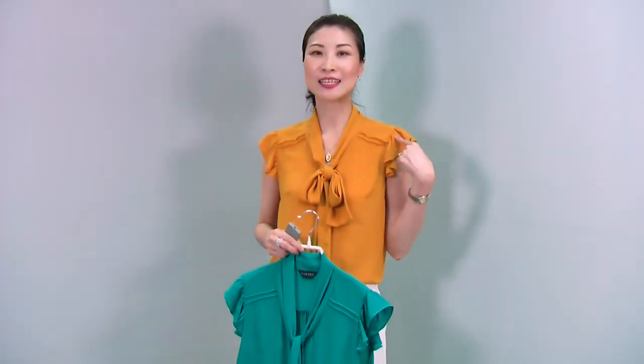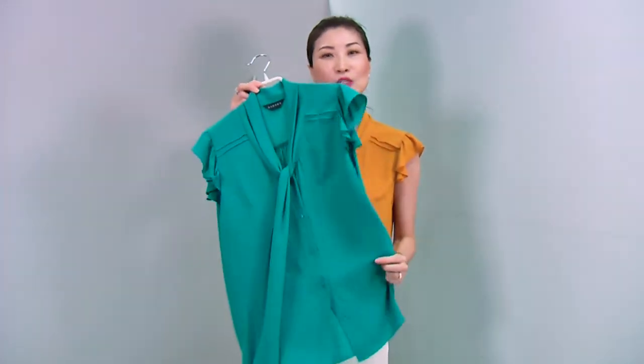The blouse comes in two unique colors. This mustard yellow I'm wearing, and I have this cool mint green, beautiful colors.